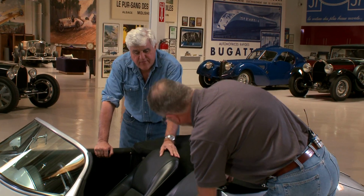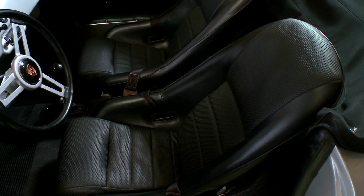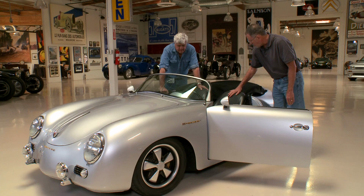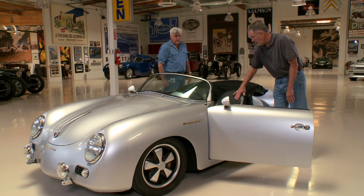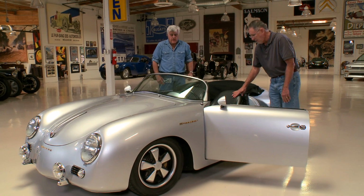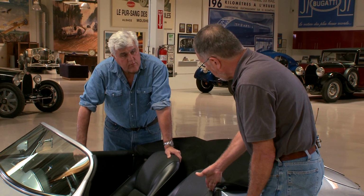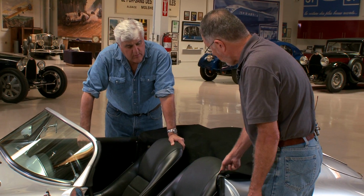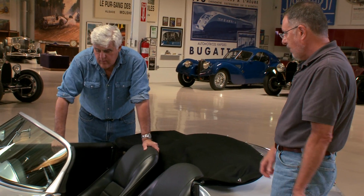What are the seats out of? These are custom made by a firm called GTS Classics, and they're kind of based on the 911 RS seat. It has an old Porsche, actually 914 style, perforated vinyl look. The 911 is more of a straight across flat design. They incorporated a bit of round tubing up here and readjusted their patterns to give it a bit more of a speedster look.